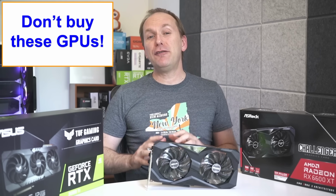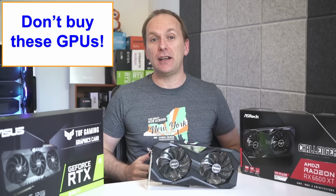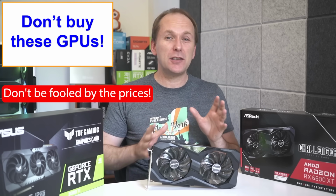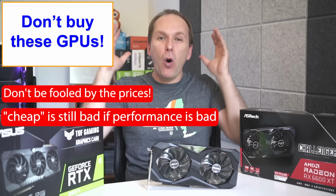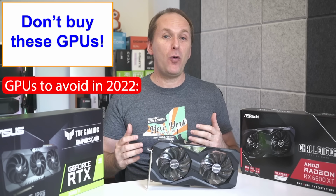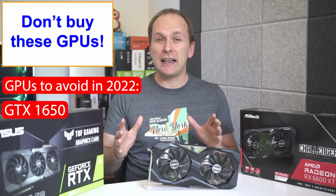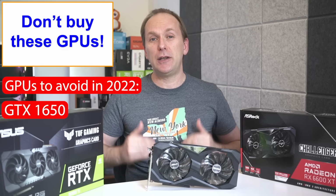Now, before we go any further, I also want to list out some of the GPUs you should absolutely avoid, especially at their current pricing, which might seem more reasonable than some of the cards I just listed, but it's horrible when you consider how low performance they are. The first GPU to avoid is the regular GTX 1650. Now, that's not to be confused with the GTX 1650 Super that you can often find used. Despite the name similarity, these are actually two very different GPUs.